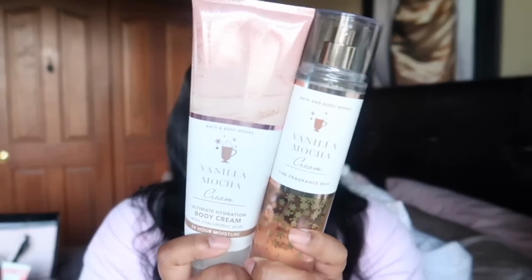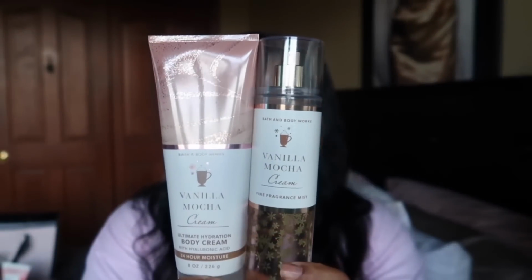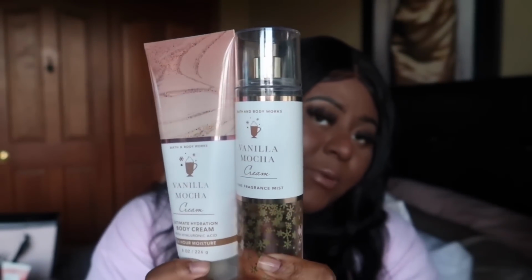I want to use up my vanilla mocha cream because I don't pick this up as often as I would like to, even though I really enjoy the scent. And the body cream, I want to use the body cream up. I don't have a backup of the body cream, but I have a backup of the spray because I accidentally picked up a backup.